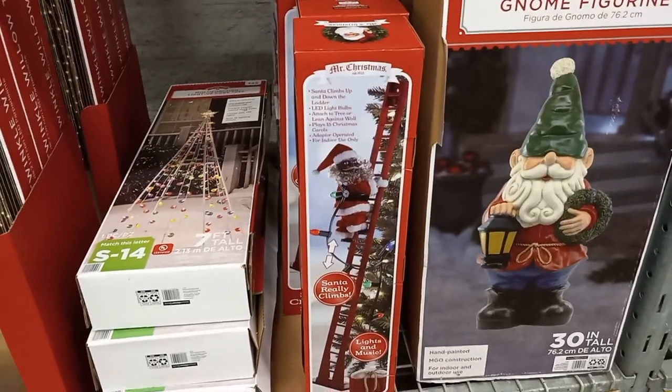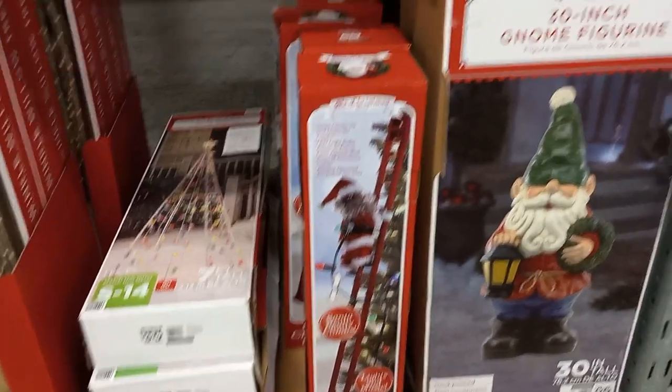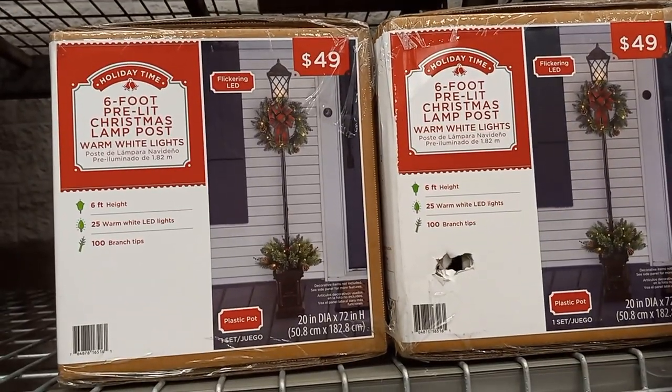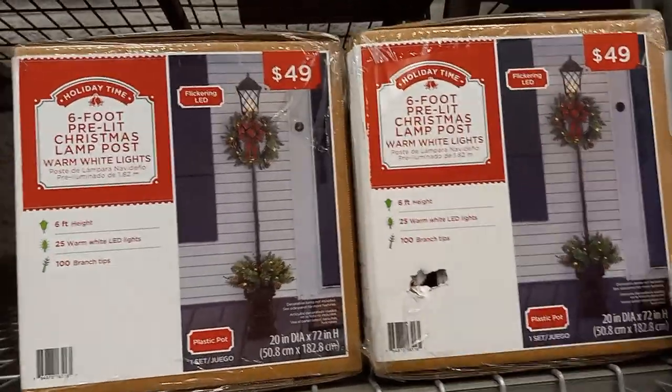Got a 30-inch gnome for $69. Got Santa Clown and a ladder. And that's $59. Got a 6 foot pre-lit Christmas lamp post. And I don't see, oh, it's $49.